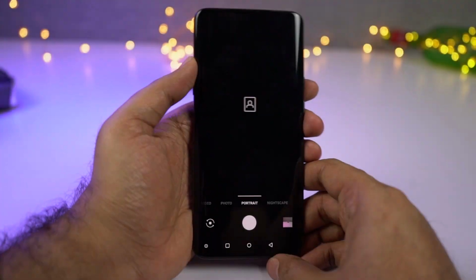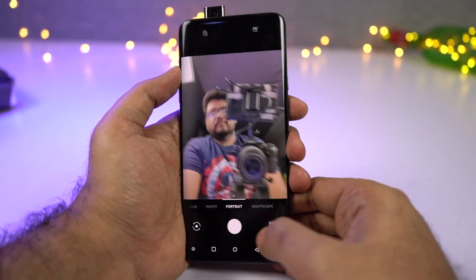Now going on next, this phone also has support for portrait mode for both front and rear cameras. These are some sample shots.